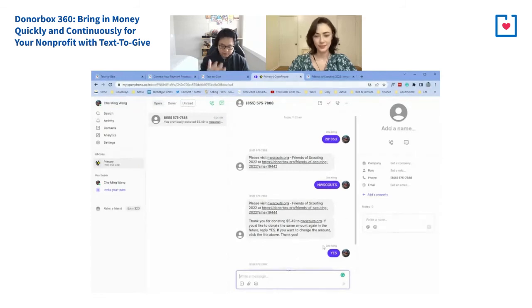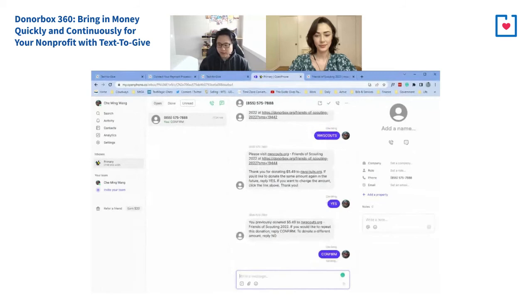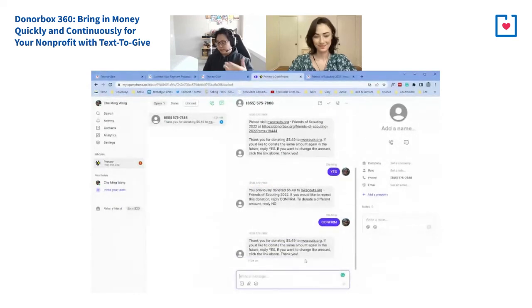And then we need to confirm it. So Text-to-Give knows that the supporter wants to go ahead with repeating the donation. And that's it. So I was able to repeat a donation, make a second donation based on the previous donation, without filling out the donation form again. So yeah, that's it for this demonstration.